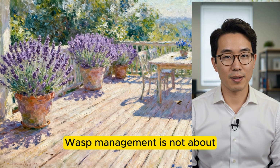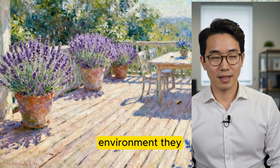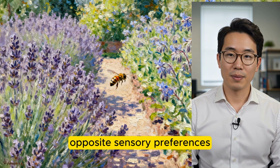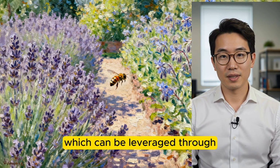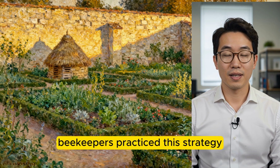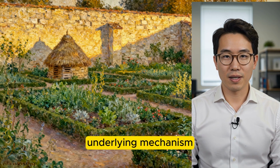Wasp management is not about killing wasps after they invade. It's about preventing their colonization by creating an environment they instinctively avoid. You now know that bees and wasps have opposite sensory preferences, which can be leveraged through companion planting. You understand that European beekeepers practiced this strategy in the 1600s, and that modern ecological research validates the underlying mechanism.